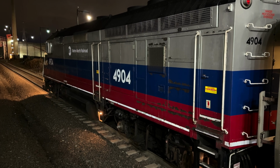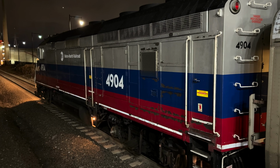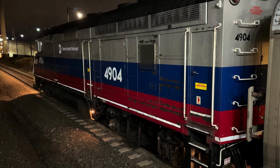Yeah, these things have a Jeep cab and an F40 car body. These GP40 FH2s. A lot of these are former Rock Island engines.